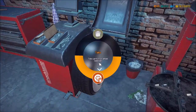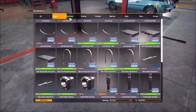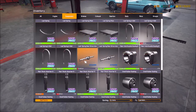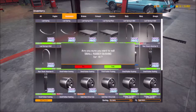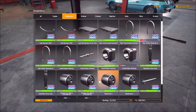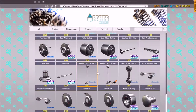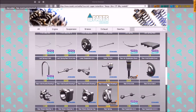Oh, where am I going? Alright. Suspension. Got both those. Need to get bees. Small rubber bushing. Both those are good. All that's good. I need a housing B and a U-bolt. That works. So housing B and a U-bolt. Sweet.